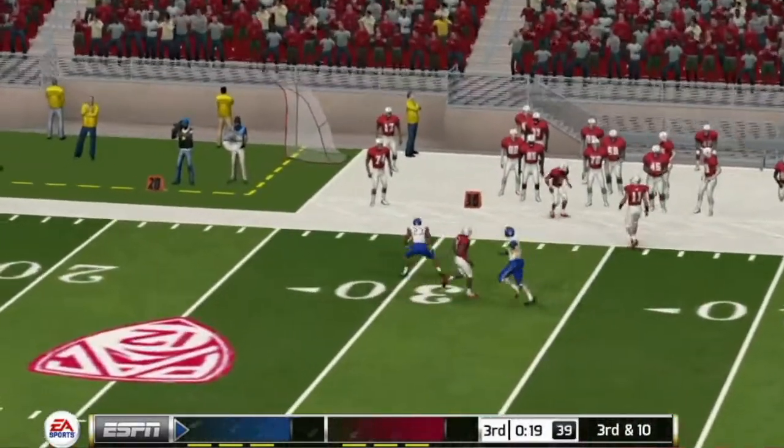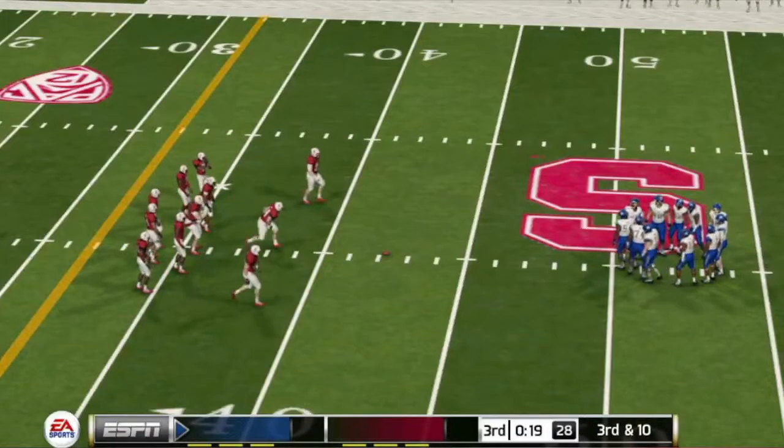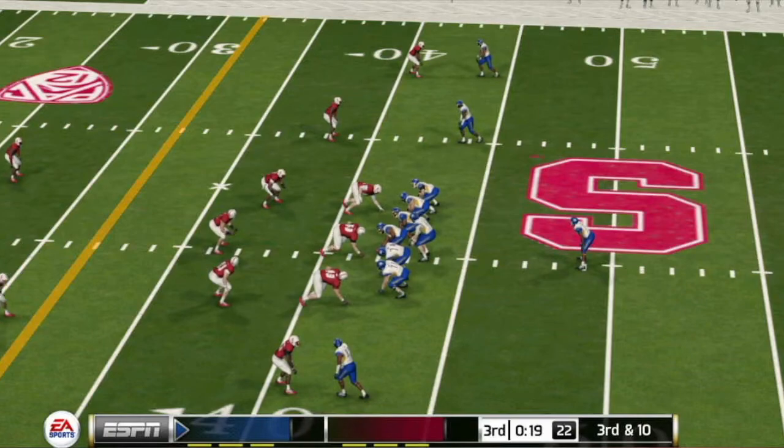And he throws it away. You know, when you feel pressure like that, the worst thing you want to do is just throw the ball into coverage. He got away with one right there. He's very fortunate. Next time, he should just throw it away out of bounds. And once again, they'll come to the line trying to convert on third down.